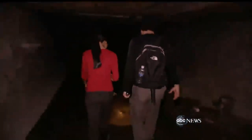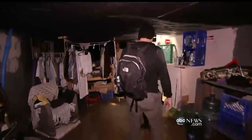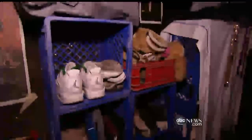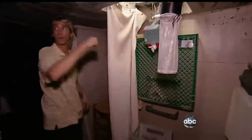Steve leads us to the home he shares with his fiancee, Catherine. Still wet down here. Yeah. Man. This is amazing. Hi. How are you? Hi, I'm Lisa. Can we come in? They've worked hard to make it as homey as possible. This is our shower. Pretty clever. Yeah. Works just fine. With a little privacy, you know, just put the curtain up.